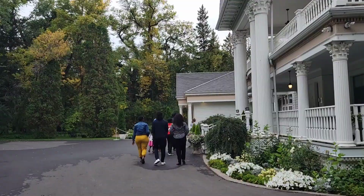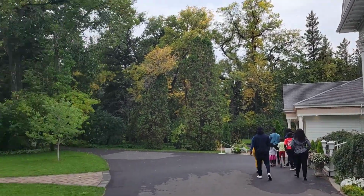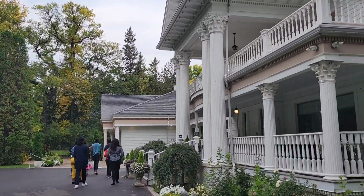So I'm at the Norland Historic Estate here in Lethbridge. I'm with my family. My sister's prepping for her birthday party, and so we're doing kind of a walkthrough of the venue. It is so beautiful. Let me flip you guys around so you can see what it looks like. So that's everybody right there. We're all going in to see the venue. We're talking decor prep today.